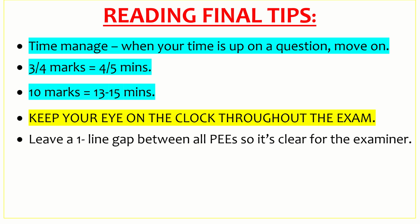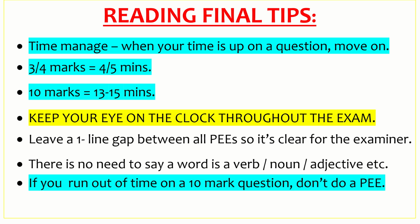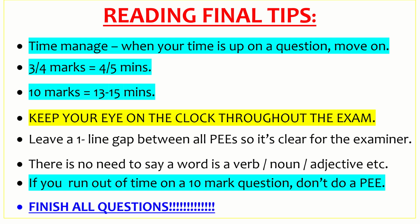Leave a one line gap between all PEs so it's clear. There's no need to say a word is a verb, noun or adjective on the 10 mark questions. Just say what effect it has. If you run out of time on a 10 mark question, don't do a PE, just put in the quote. You don't need to explain it. And finish all questions. That's the main thing to get over to.